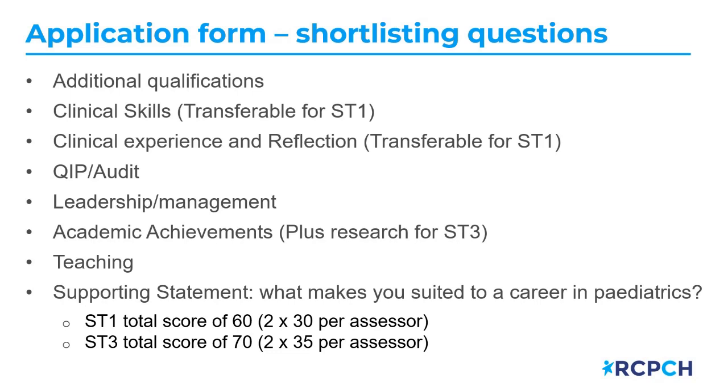Academic or research is the next section. Again, one that people worry about. Again, I wouldn't ever have an empty bit of your application, and everyone can write how they've been involved in research. It's something we do every day in paediatrics or outside of paediatrics.